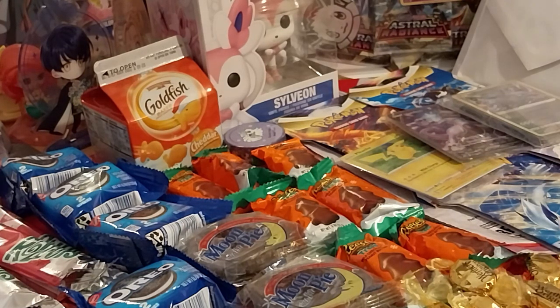I've already started on the haul number 7. There's gonna be a lot of washi tape and stickers in there. Nothing else really to say.